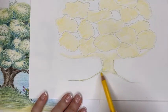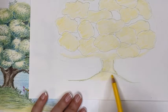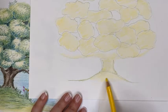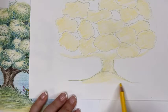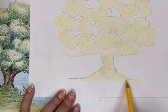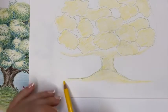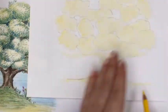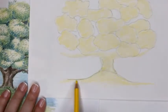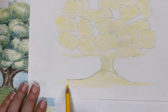And then you're going to take this yellow all the way down the little bump in the field, this little hill, nice and lightly. We'll bring it all the way down to the width where that tree stops, either side. You can pull that yellow down.